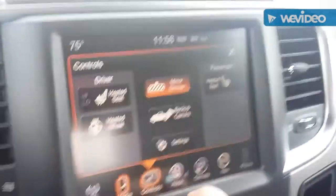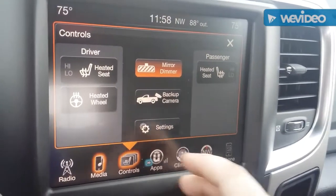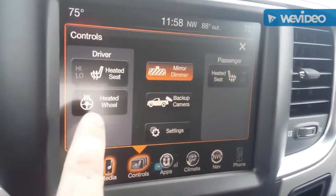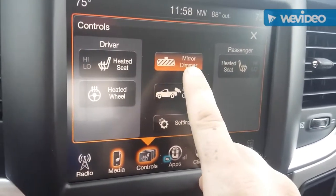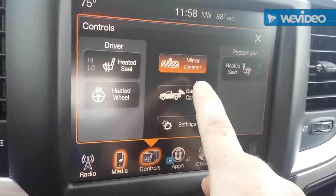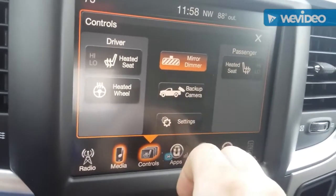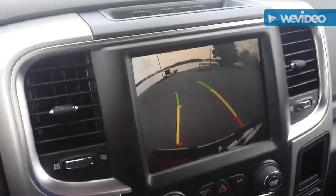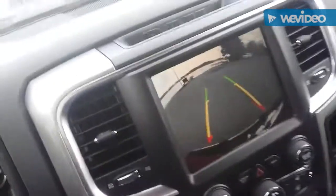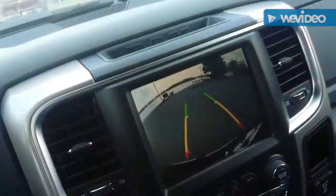You can actually control different things within this little heads-up display. You have a heated wheel, heated seats. You can actually dim the mirrors automatically. Passenger can dim or heat their seats. You can actually turn on the backup camera from this point. And as you turn the wheel, that will actually tell you your expected trajectory if you're going to be backing up.